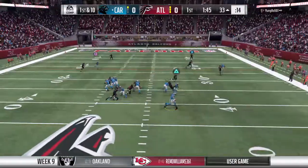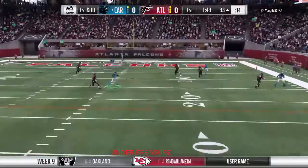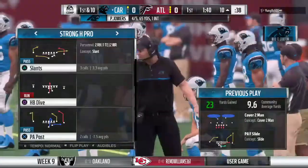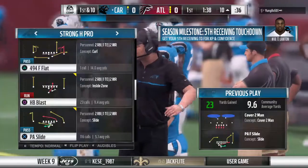Play fake here on first down. Rolling to his right. And he finds a man on the crossing route. 23 yards on the play.